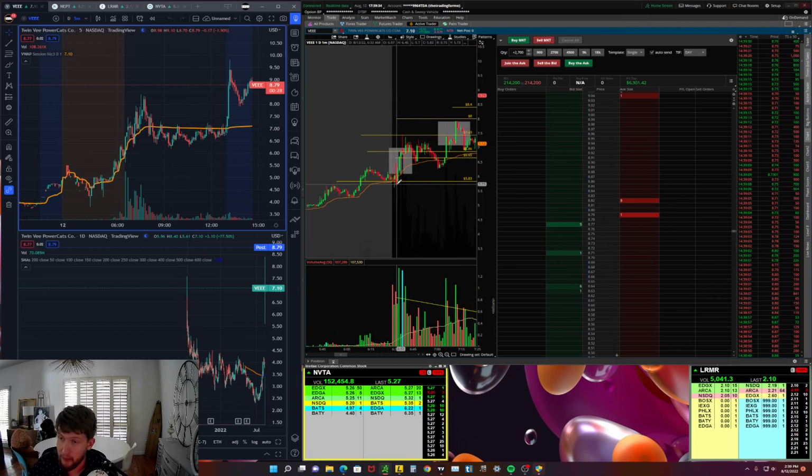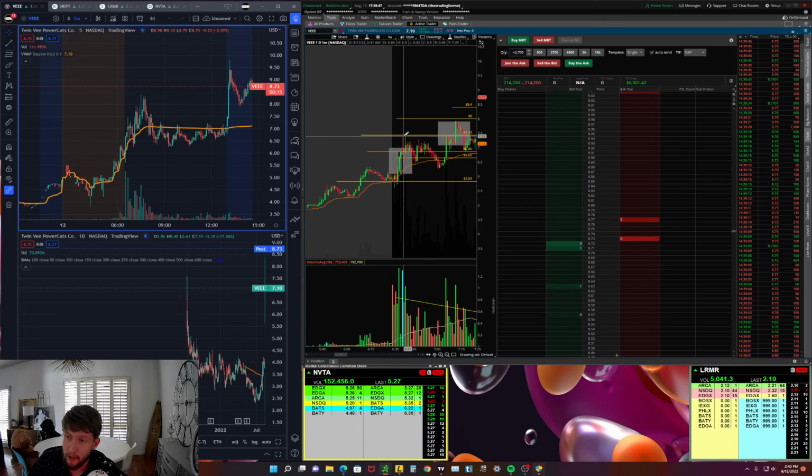It was a little choppy, but once I saw this thing start to take off and start to roll, boom, boom, boom, I started loading up at around 6.50. This thing ends up running to just about 7.50, in fact, 7.45. Sadly, we get this huge topping tail here, and then we get another 1-minute red candle.